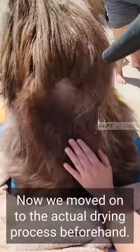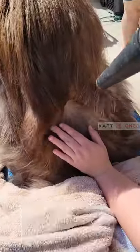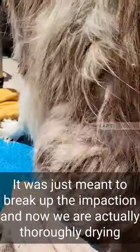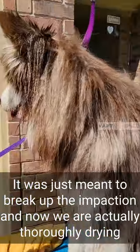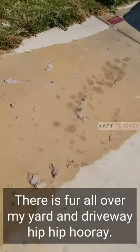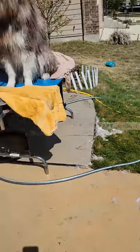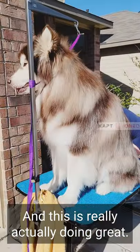Now we moved on to the actual drying process. Beforehand, we had pre-blown him out. It wasn't really meant to actually dry him. It was just meant to break up the impaction. Now we are actually thoroughly drying him. There is fur all over my yard and driveway. Hip hip hooray. And this is really actually doing great.